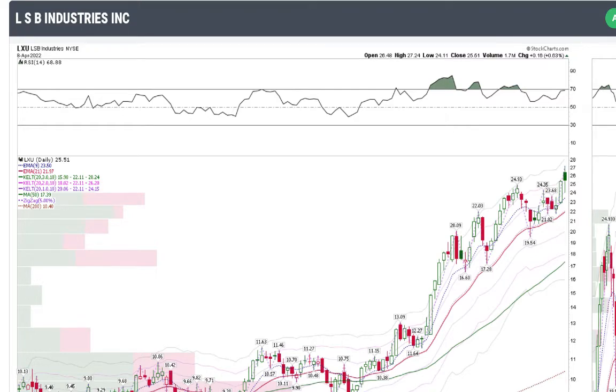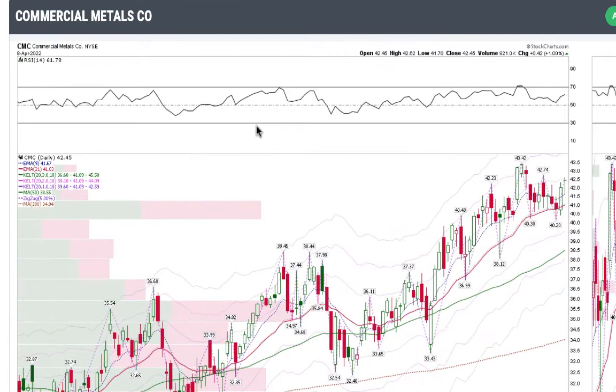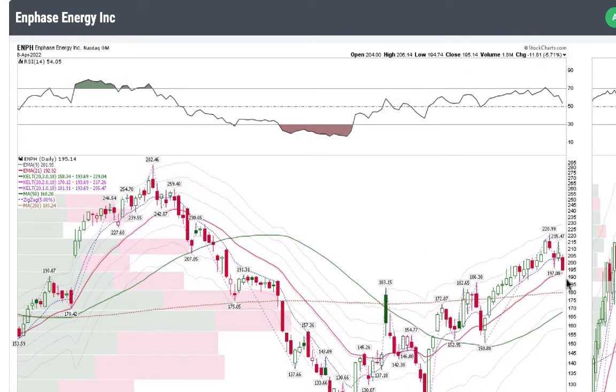Petroleum, oil and gas names also moved higher last week. We're looking for a follow-through. It's possible with the defensive stocks we could see a follow-through in materials stocks too. So watch Freeport, MacMoran, Rio Tinto, Vulcan Materials. In this case, Commercial Metals Company. This has been on the IBD 50 for a few weeks now. Looking for a follow-through. Solar stocks are consolidating. Watching the 21-day for Enphase. Looking for a follow-through and a continuation.